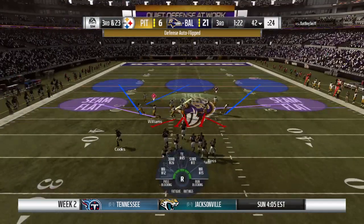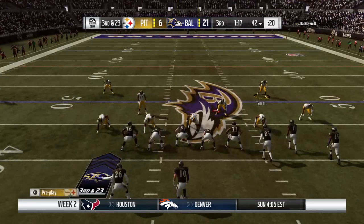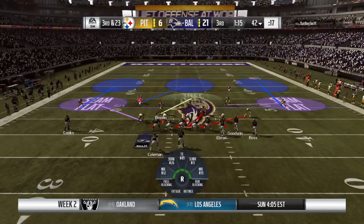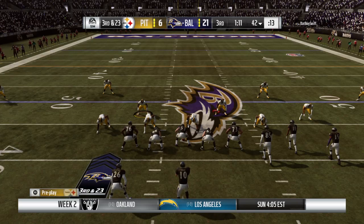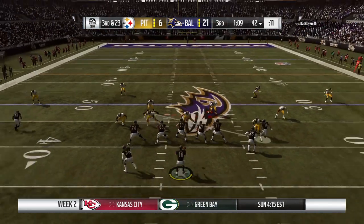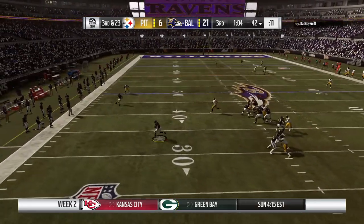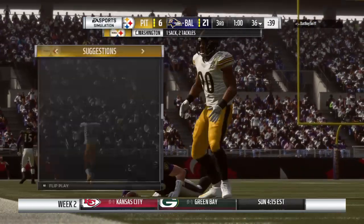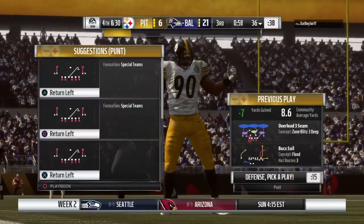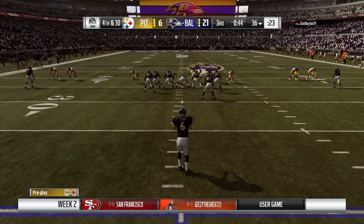Let's see what they draw up here. 3rd and long following the sack of Trubisky. From the shotgun is Trubisky, dancing to his left. And he's going to go down again. The amount of sacks that they've absorbed in this game is absolutely extraordinary. Let's just face it. This offensive line, flat out, cannot handle this pass rush. It's been demonstrated time and time again.